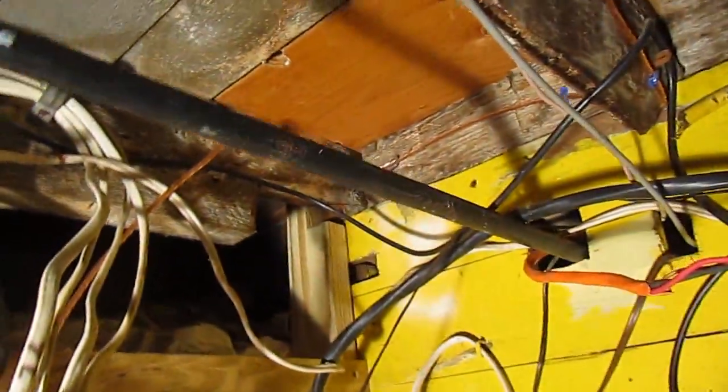Making progress. They're getting through the wall. My grounding strap is in place. It's not perfect, but hey, what is? Anyways, so maybe my house will actually have grounding properly.